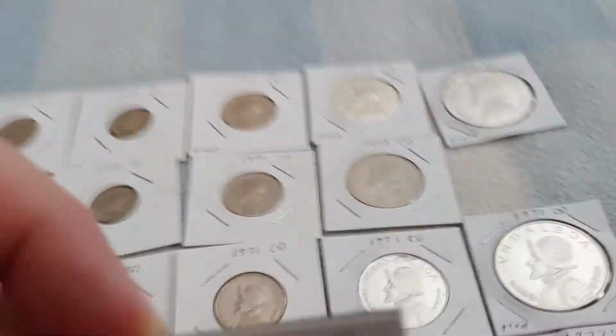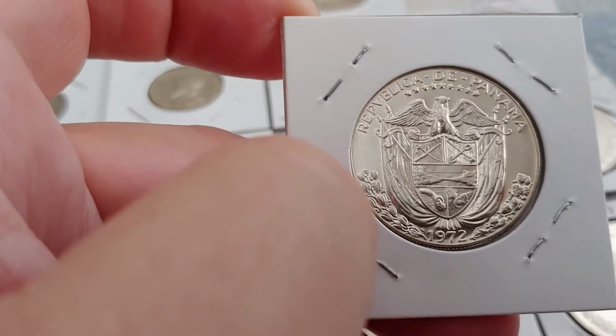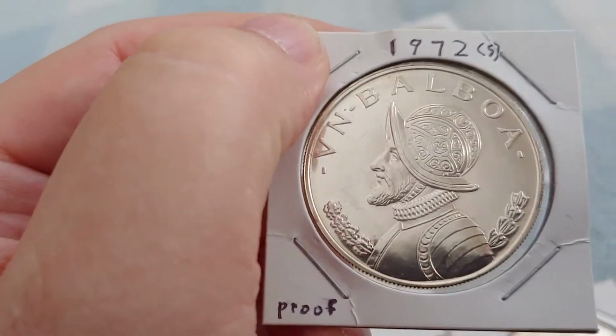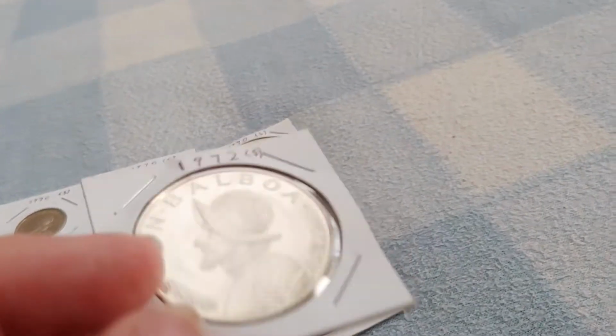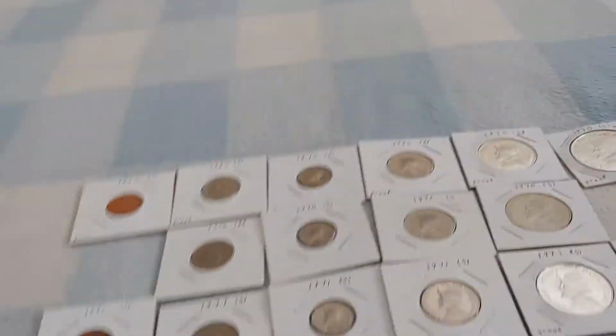Again, the medium Balboa has a very distinct white color that shows that, even though it is struck in 1973 along with all the 1973 medium Balboas that are not silver, that one is silver. And of course, here's our Balboa, as always, 90% silver and proof only. It's kind of interesting to note that the Eisenhower dollars were only 40% silver when they were silver at all for the same years here.